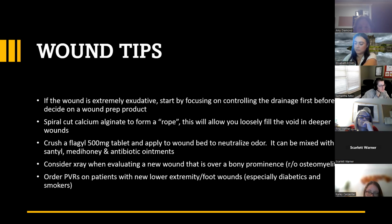And again, for new lower extremity wounds and foot wounds, I can't stress it enough, think about ordering PVRs or vascular studies earlier rather than later. Even if I feel pulses, if they're a smoker and a diabetic, they're going to get them. Remember, diabetics can have non-compressible vessels, so you may be feeling a pulse, or may not be feeling a great pulse. So that's just what we teach in the algorithms that we use. Next slide.